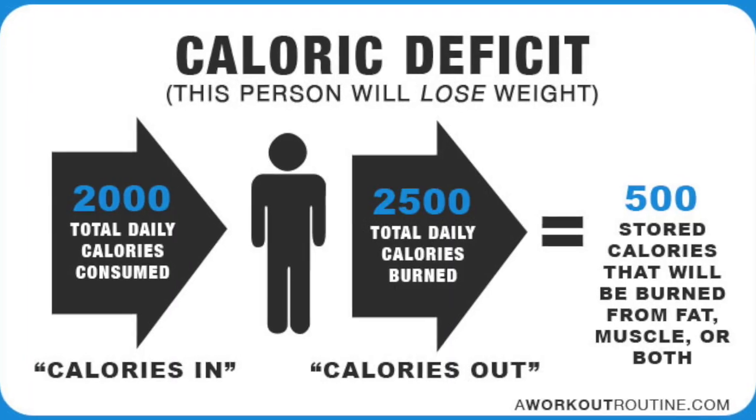But as you're pouring in the liquids, let's say the water into the cup, if it's below your maintenance line, you're in what's called a deficit. And that's prime for burning body fat.